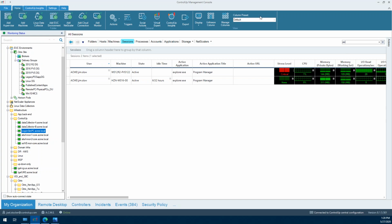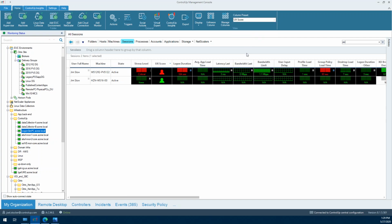Now, obviously, what does it mean, Citrix is slow? What do they mean with Citrix slow? Of course, I can reach out to them and say, hey, explain it to me. But we also provide you with information that could be indicators of what is being slow. So I have this custom preset here for my view. It's called UX score. It brings together all these different metrics for, in this case, Jim Slow, that are relevant for the user experience, which is a typical indicator of, hey, something is slow.